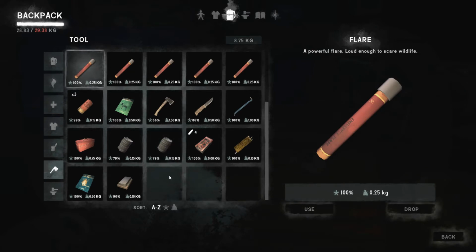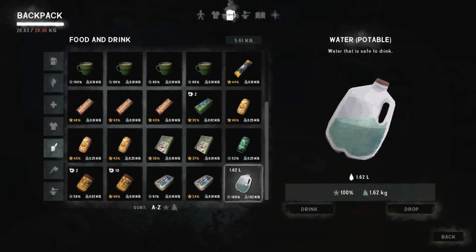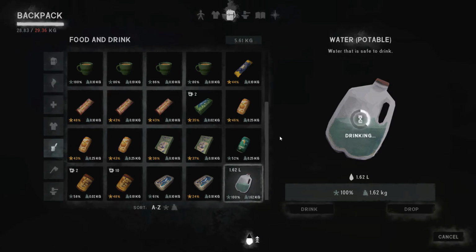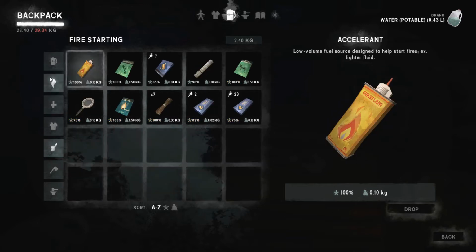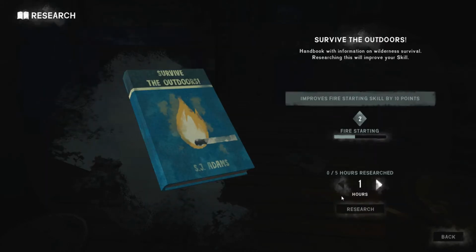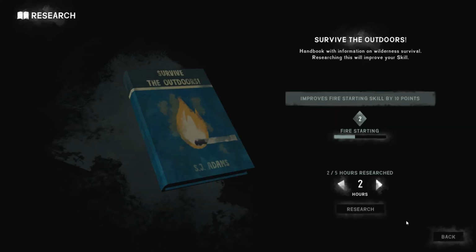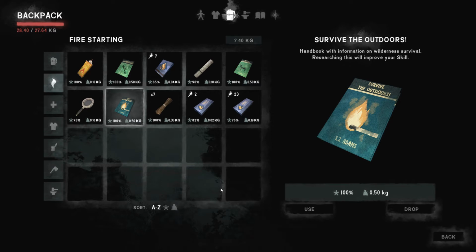Oh, this has been a pain. Right. Let's quickly have a drink. Let's see what we can do with these books. That's about lighting fires. That's a 5-hour research, yeah. I'm going to see if I can get 2 hours research on that one. I want to get that one finished before we leave Mystery Lake. Then I can leave the book here.